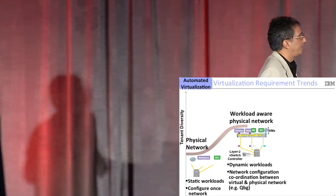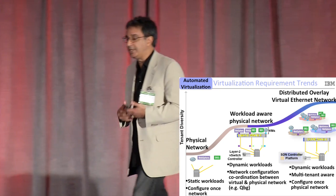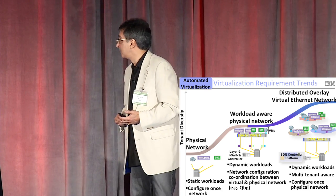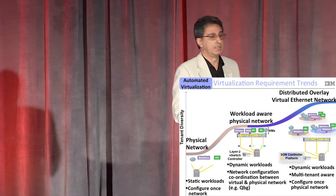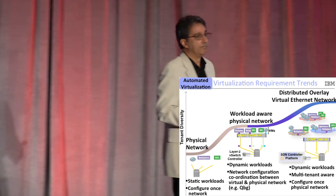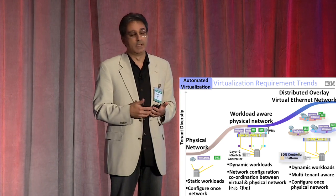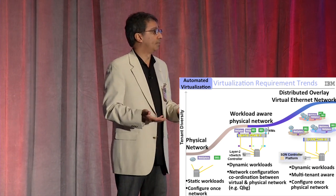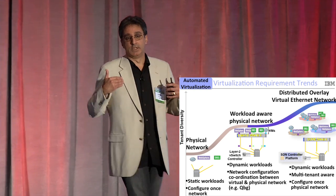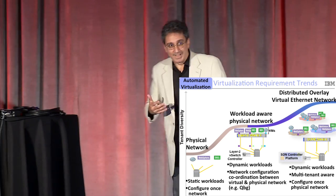But in our view, to provide a higher degree of tenant diversity, we need to go to this model that's an overlay model. Thomas Narten in our group, my department, has been working in the IETF, and we're pretty happy and encouraged that in the Paris IETF meeting, it looks like the NVO3 work group is going to get chartered, and I'm hoping this is going to lead to IETF RFCs very quickly. We're hoping.